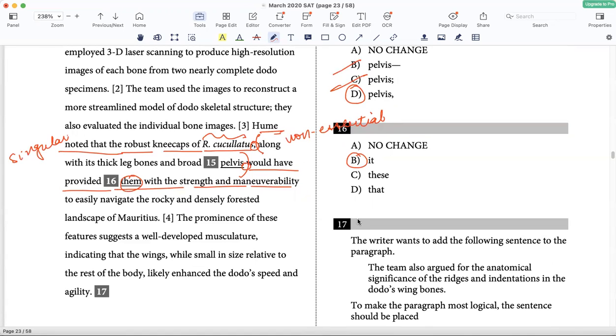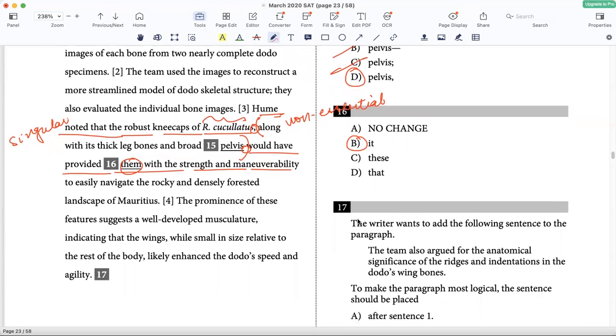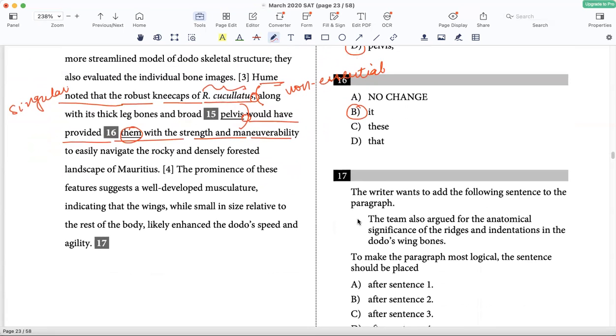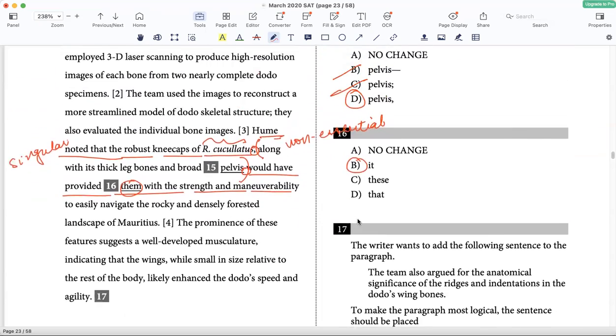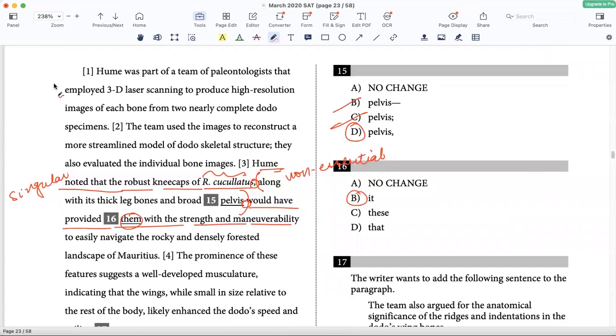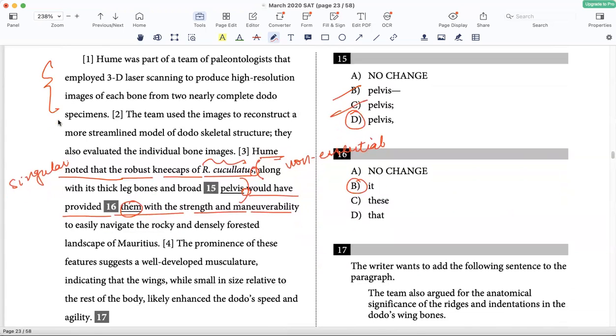The prominence of these features suggests a well-developed musculature, indicating that the wings, while small in size relative to the rest of the body, likely enhance the dodo's speed and agility. The writer wants to add the following sentence to the paragraph. The team also argued for the anatomical significance of the ridges and indentations in the dodo's wing bones. Okay, so we have 1, 2, 3, and 4. Okay, so also argued cannot come after 1 because this is just the introduction of what the team did.